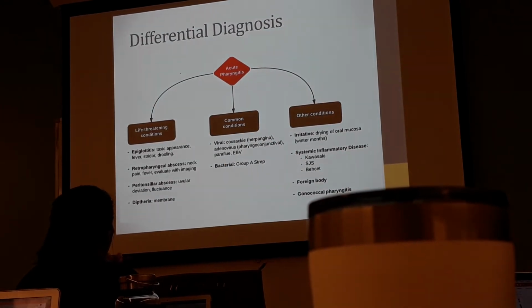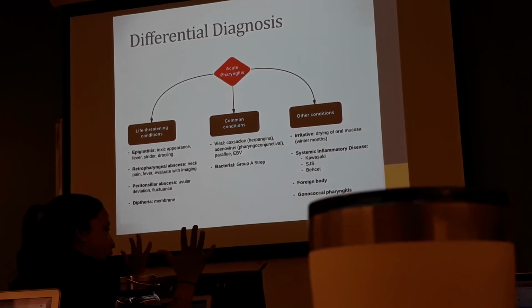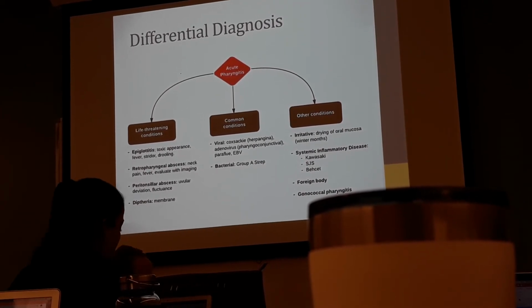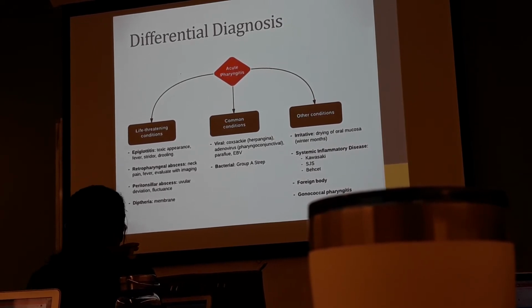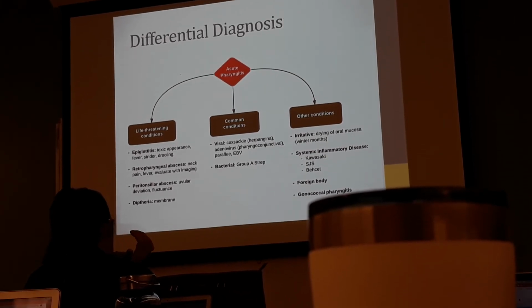So of course, being able to distinguish between what are life-threatening conditions, common conditions, and other conditions, right? Any abscess back there could be very problematic for breathing and very considerable inflammation. They're obviously going to come in with very severe symptoms when they have those type of things.